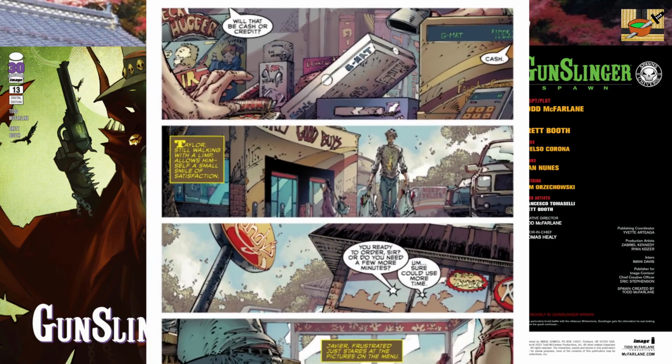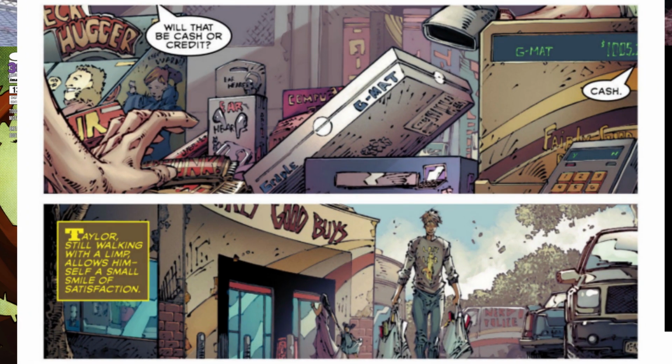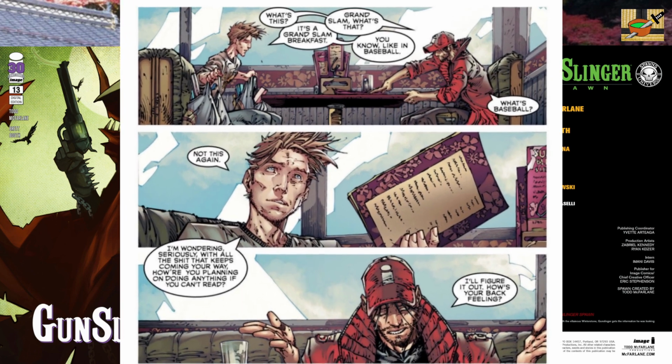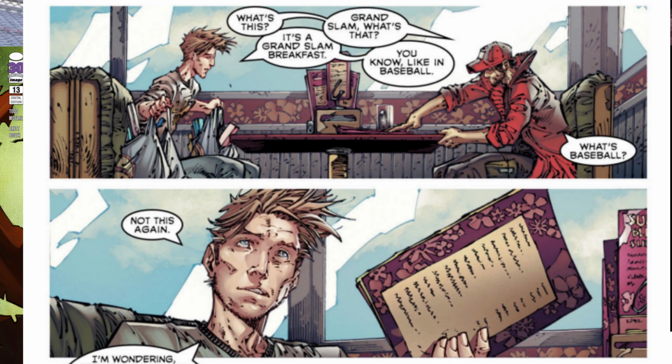After that crazy and brutal battle last issue, Gunslinger Spawn's back on his quest. We catch up with Taylor, who's out shopping, while Javi, Gunslinger, is sat in a diner trying to read the menu, but you know that he can't read. He's checking the pictures. What's this? It's a Grand Slam breakfast. What's that? Grand Slam? You know, like in baseball. What's baseball?